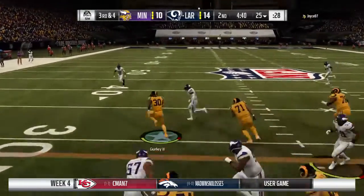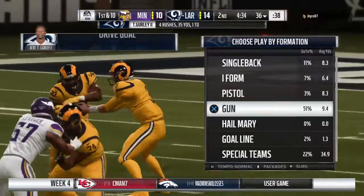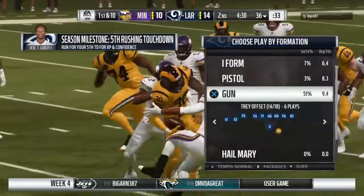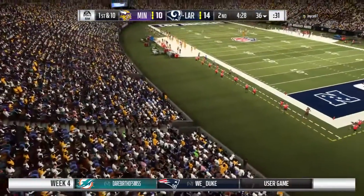On 3rd down, they'll run it with Gurley. And they're able to get this one across the 35. They pick up 12 on the play there, and they move the chains. Well, after an interception, last thing you want to do is go 3 and out, give the ball right back. They avoided that. Yeah, you definitely do not want to do that.